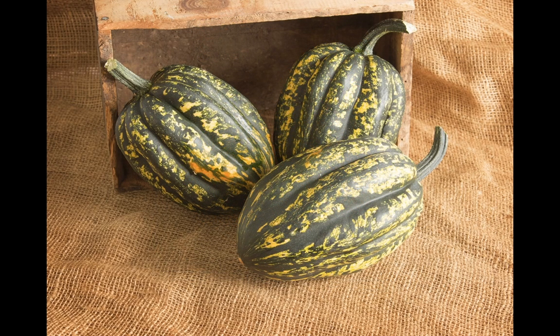Now came the fun part, naming the squash. Because of its beautiful speckled appearance, we went with Starry Night. And luckily the name wasn't already taken by another squash variety. This summer, we're producing lots of seed of the squash, and I'm so excited to see it in our catalog this fall and in the fields and gardens of our customers next summer.